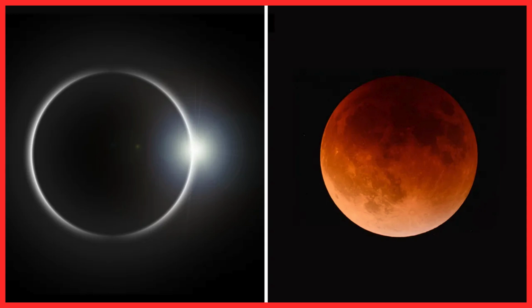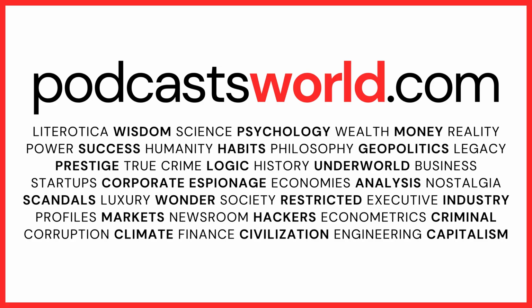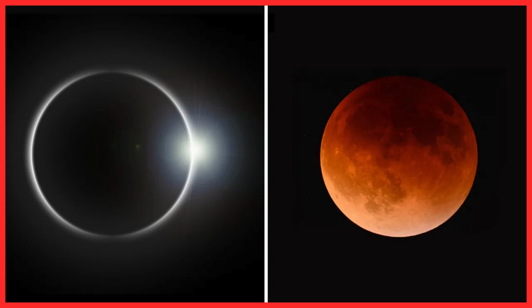Now, about those shadows. When the moon eclipses the sun, it throws two kinds of shadows on Earth. First one's the umbra. It's small, super dark, where the sun's completely blocked. If you're lucky enough to be in the path of totality under the moon's umbra, you'll witness the full glory of a total solar eclipse. The other shadow is the penumbra. It's bigger, a bit lighter, and it surrounds the umbra. Here, only part of the sun is blocked, so you get a partial solar eclipse.